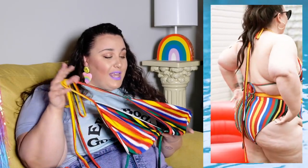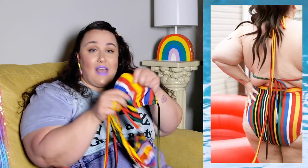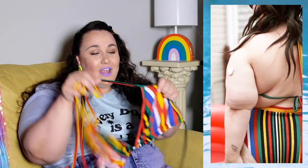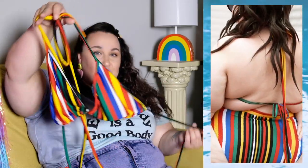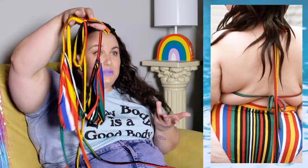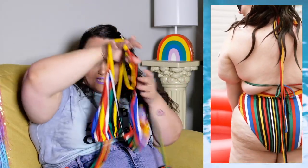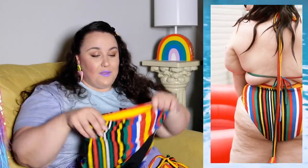I think it's well made. There's enough fabric here, which is one of the things that we don't always get. This is a 2X, and I'm not saying all 2Xs are double Ds. You could be a 2X and definitely need more coverage than this, but this worked for me, which is not always the case. What I really loved was the bottoms.